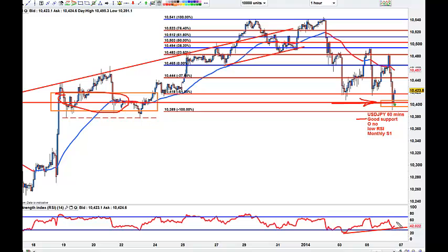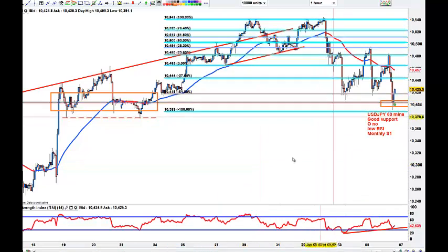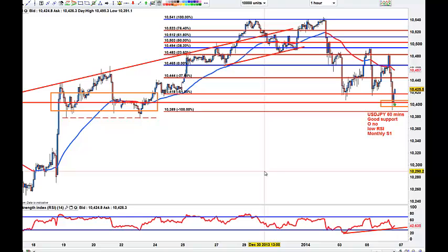Low RSI, divergent RSI, monthly S1, which you can't see, but I promise you there is one down here, and a Dow that's bouncing. So I'm going to sit in that, manage that stop, and then see if that can work. Okay, I got in at 104.03, so I've currently got a 22 point buffer at the moment.